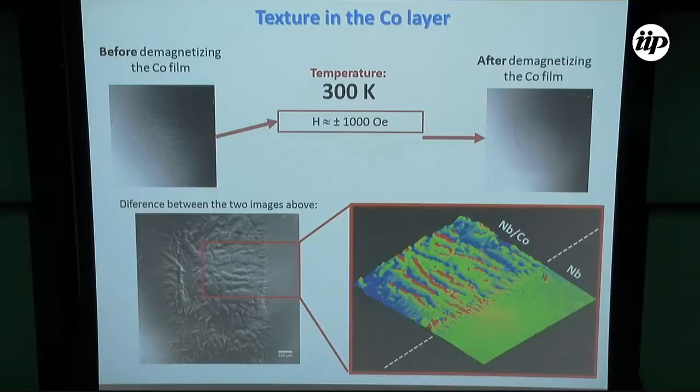By using computer software, Fabian was able to subtract those two images and obtain this result. And you may see that there is a clear imprint of, let's say, a magnetization texture imprinted in the cobalt film that may also be appreciated in this figure that is at 300 Kelvin.